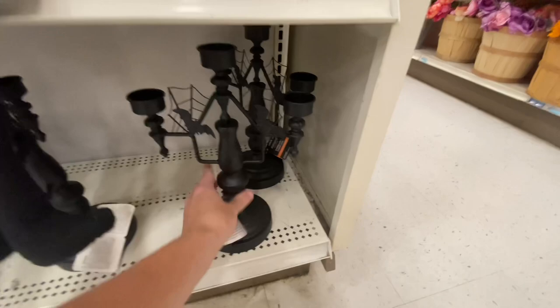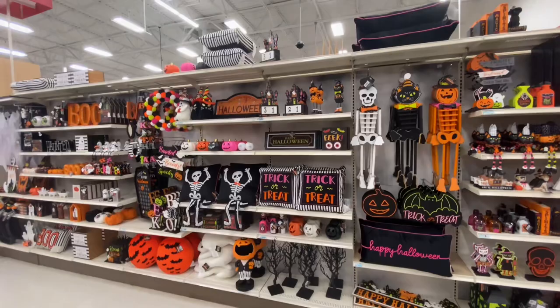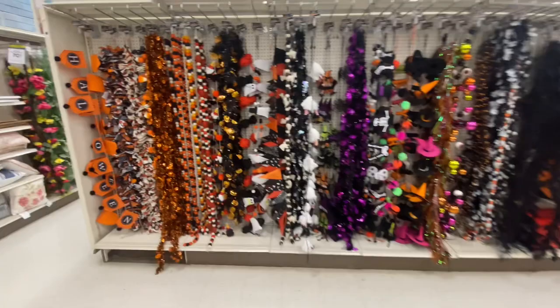I must say, Michaels, you're throwing me for a loop here, but I can't say I dislike it. Well done. Way to keep me on my toes. I was so hyper-focused on this side that I didn't even talk about this side, which luckily there's not as much to get into. There's just a butt ton of garland.